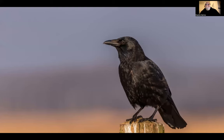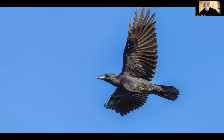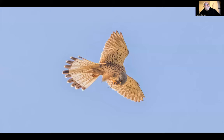Lots of crows, unfortunately, around the moss. They're big nest predators, and they spend a lot of time hanging around. Luckily, most of what they're getting are just Canada geese and mallard eggs. But it's a big concern with the waders out there, like the curlews and snipe. And quite a lot of ravens around the moss, obviously nesting in the area. You get lots of kestrels in the spring.